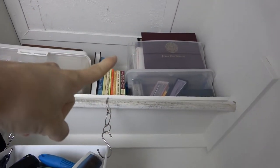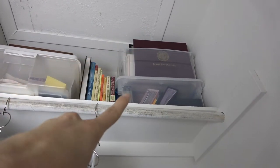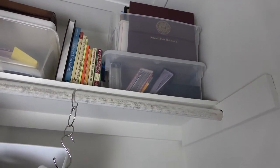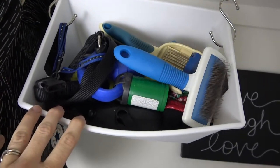And then up there is bigger items that I need to figure out a file for and figure out how to organize that. And then these are just photo books from years ago. I just put them all in a bin together because they were all over the place. And then this little thing is all the dog stuff.